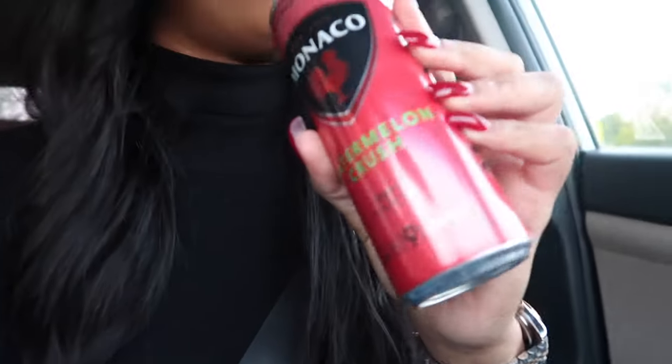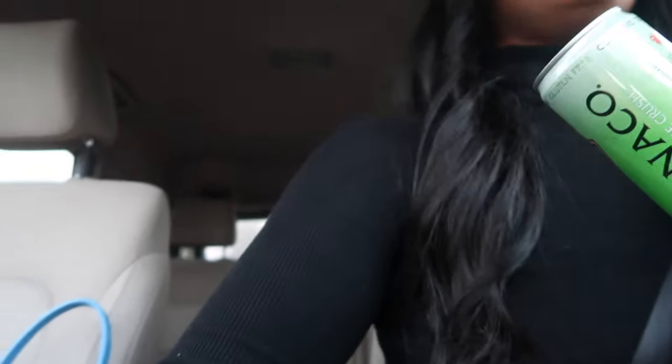I got a Red Bull. We got these drinks called Monaco's. They're cocktails that are already mixed. So I got this watermelon one. It tastes good, that's why I got this one. But this one right here, the Lime Crush, this is gonna get you right.